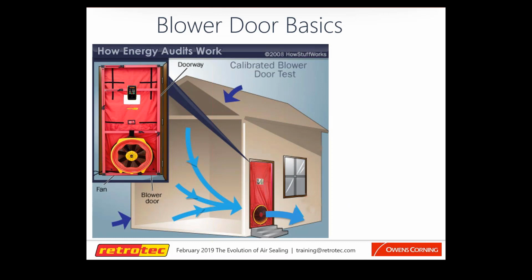And I always like to start off with some blower door basics too. So basically, what is this thing we're hooking up into a doorway and how does it work? What a blower door is used for is to measure and expose leakage in a building enclosure. And this is what our Retrotec blower door looks like. It's a frame, an aluminum frame and canvas that's set up in an exterior doorway. We have our calibrated fan and our digital pressure gauge that creates a desired pressure inside the enclosure and is able to measure it with the gauge.